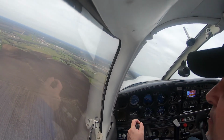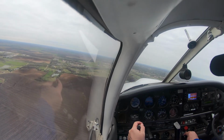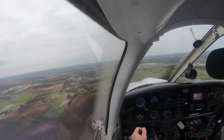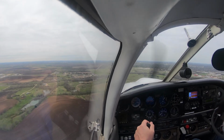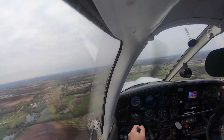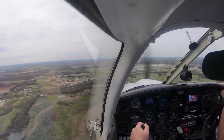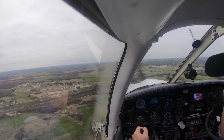Taylor traffic, Archer 43954, turning final, runway 35. Touch and goes, Taylor traffic. Alright, once we get just a tad bit closer, we'll put in that last notch. Right now we're about 550 feet AGL. All corrections. Okay, I'm going to go ahead and add the last. Okay.